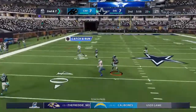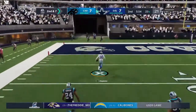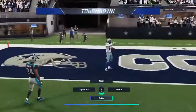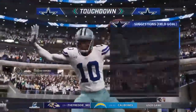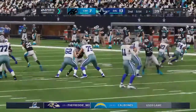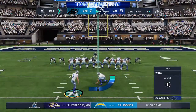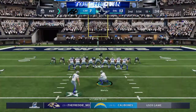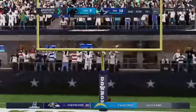Going deep for Hopkins. They've got his man complete. Touchdown, Cowboys. DeAndre Hopkins, 77 yards. And the Cowboys have taken the lead. Justin Tucker lining up for the extra point. On this stage, conference championship game, every play is magnified, and that was a big play.